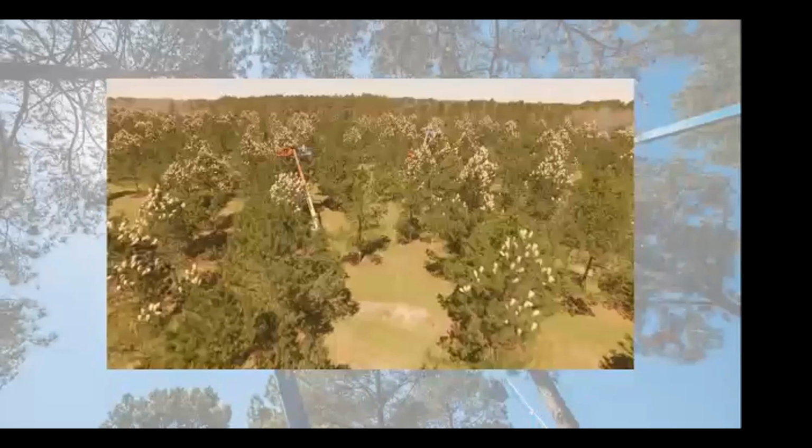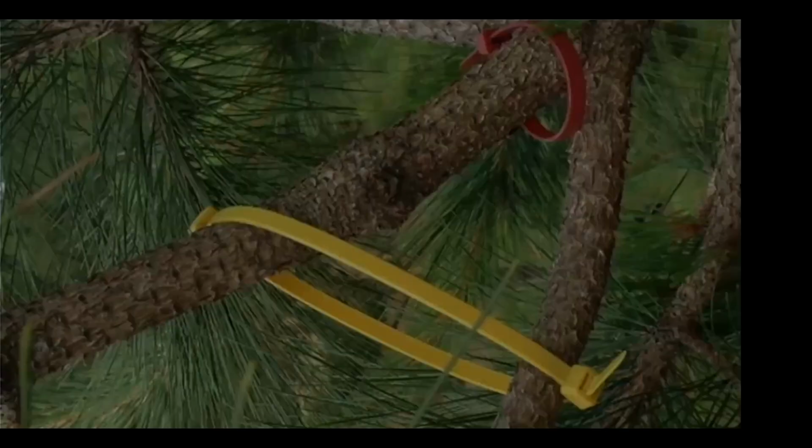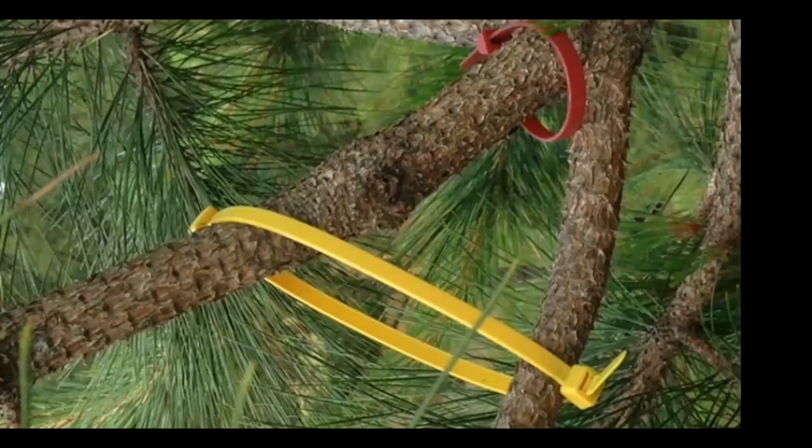Once the flowers are pollinated, the bags are removed, and as you see there, the individual is selecting the mature cones. Once the cones are taken back to the facility, they are allowed to mature, and then we extract the seed from it.